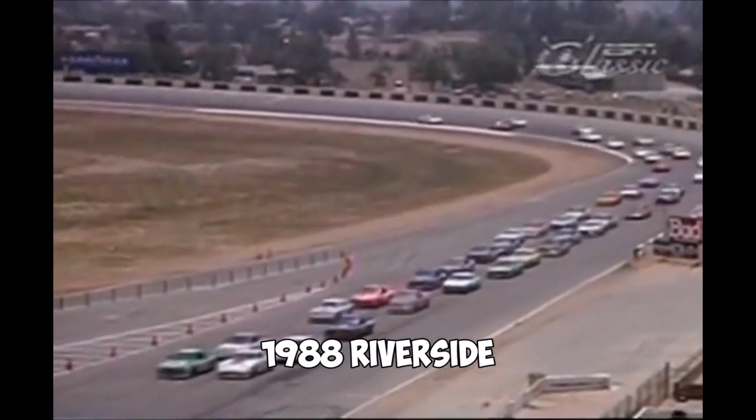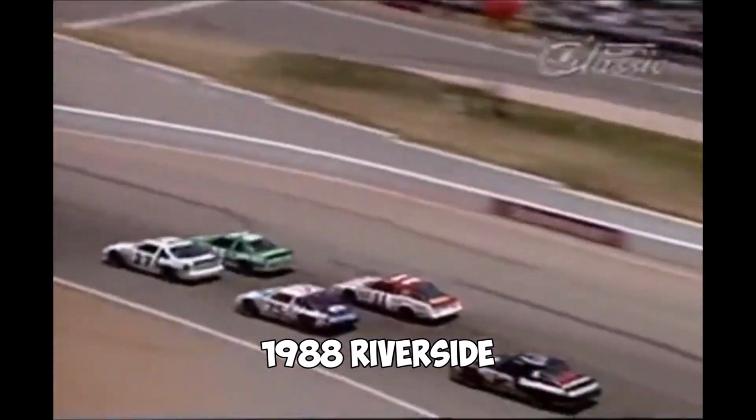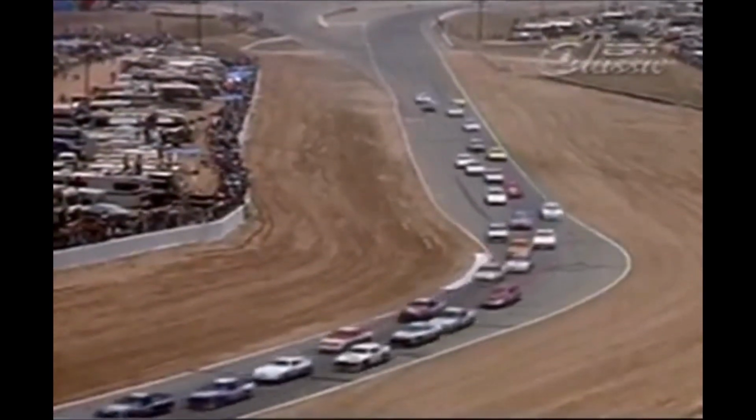kilometers. The Budweiser 400, the final race at Riverside International for the Winston Cup cars, and the green flag is out. The field moves through turn number 1. A short chute now moving to turn number 2. And now they begin to go through the famous S's here at Riverside International.